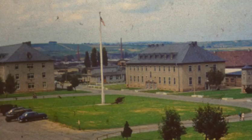Now, I don't know if you're ready for this or not, but this is what I looked like 65 years ago at age 22.